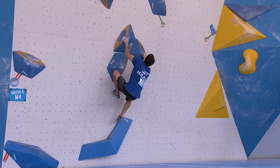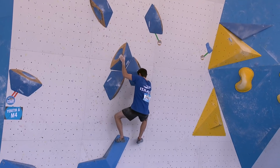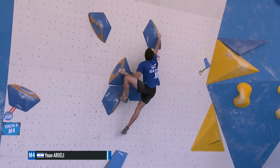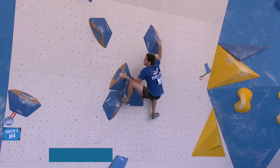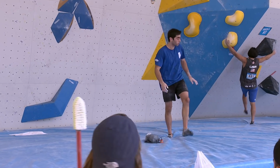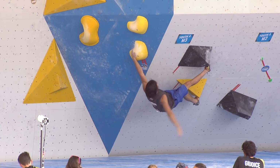I think that was a big shout from the crowd in response to this. Yoav getting the move outright done on number 4, gets another move outright done. Can't quite bring it home, but we have seen that boulder topped.